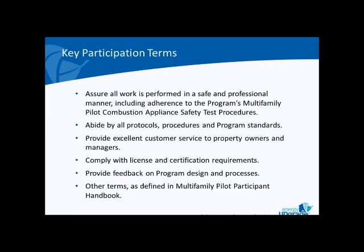So how to participate, the key terms. This information is actually in the participation agreement. When you sign the agreement or the addendum, you agree to assure that all work is performed in a safe and professional manner, that you're going to adhere to the combustion appliance safety test procedures and protocols, that you're going to abide by all the procedures and protocols and the program standards with PG&E, that you're going to provide excellent customer service, comply with the license and certification requirements over the term that you're in the program, provide feedback, and then any other terms that get defined in the participant handbook that is expanded out during this year.